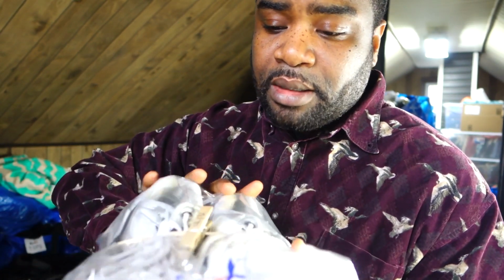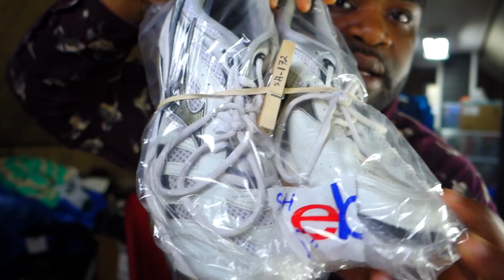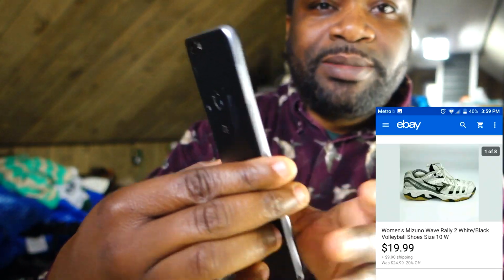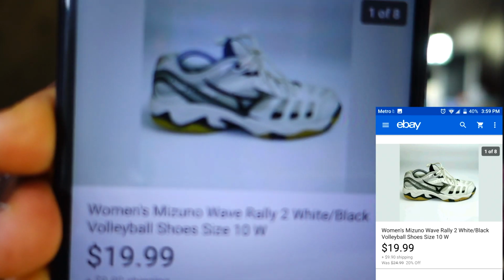And these are Mizuno's Wave Rally 2. They're volleyball shoes. To me, they look like soccer shoes, like indoor soccer shoes. Just regular pair of indoor, so I'm gonna call it indoor soccer shoes, but it could be volleyball. From Mizuno, these sold not that much, $20 plus shipping.